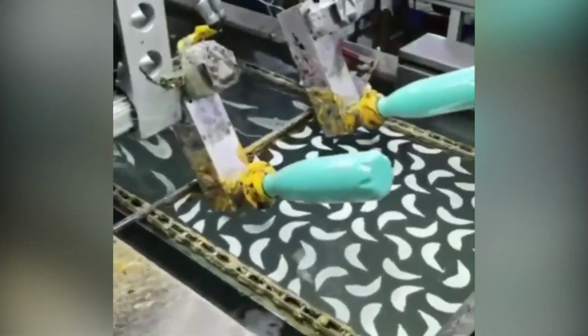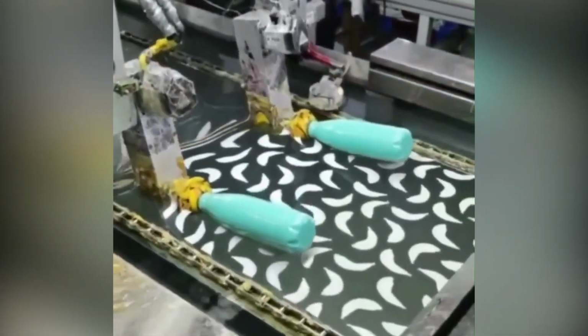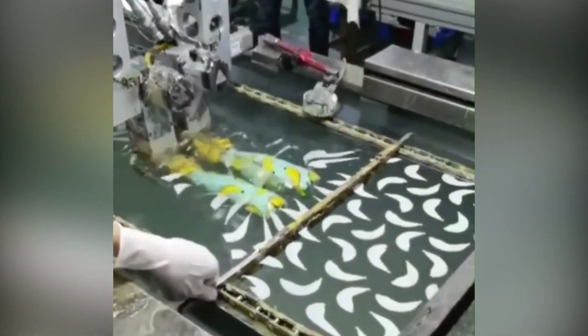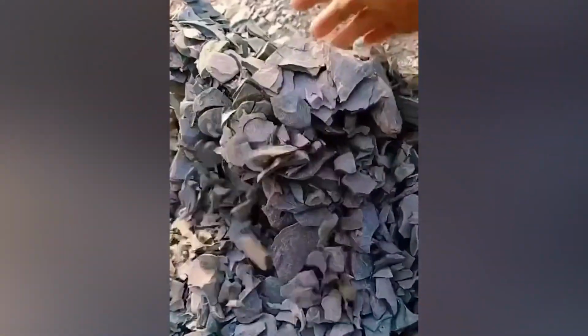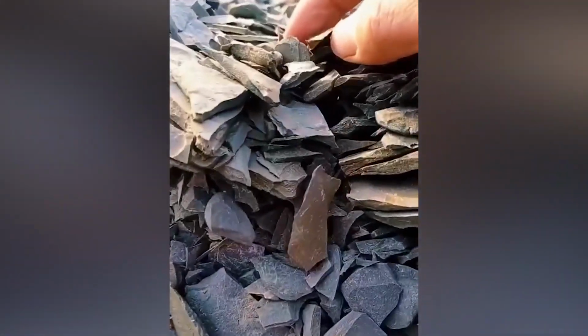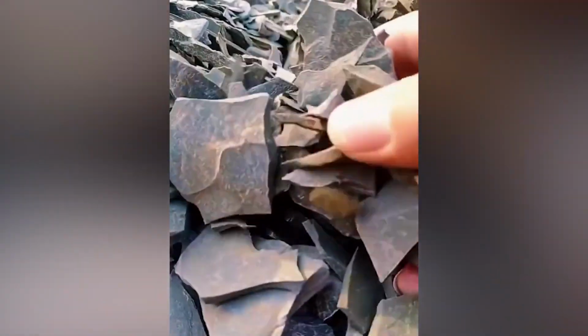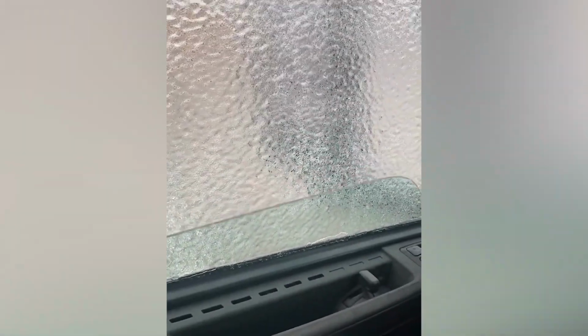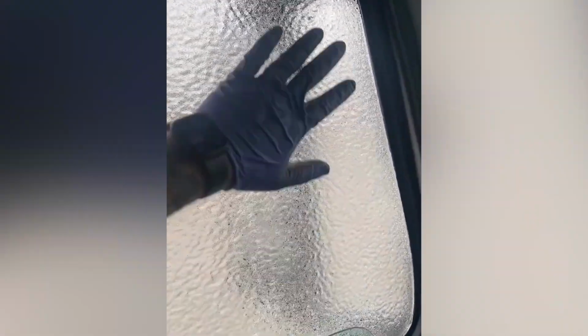These machines work in tandem to get these water bottles printed in the best way possible. Here is something soothing for your tired and exhausted brains and eyes. Imagine breaking that in your hands. When winters come and you live in a snowy enough area, your car will automatically get a second pair of windows installed on it.